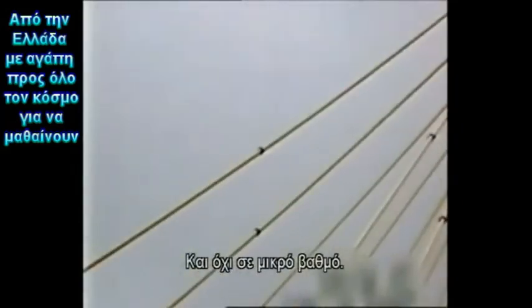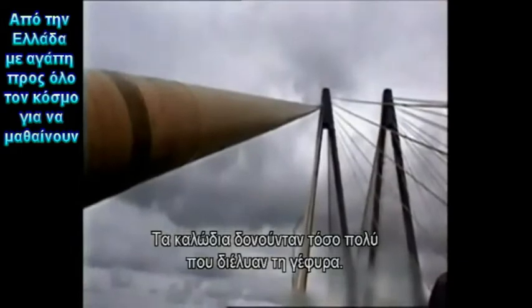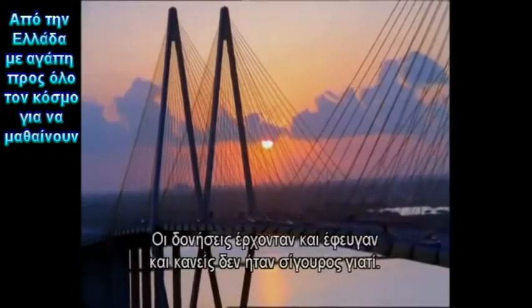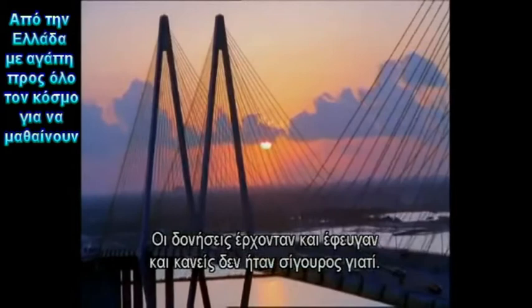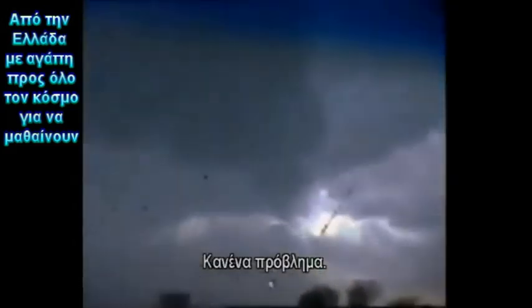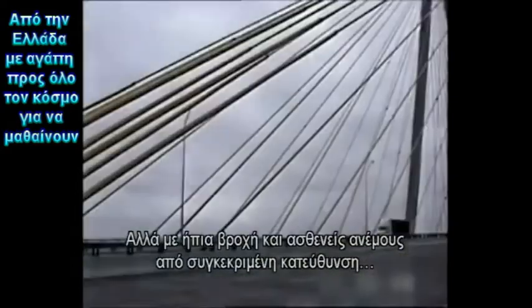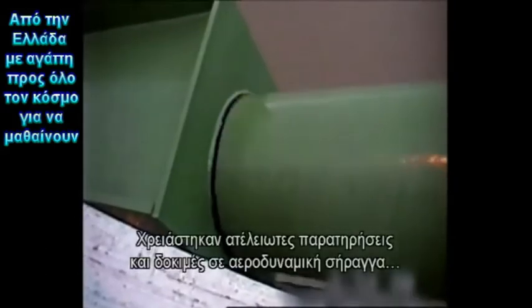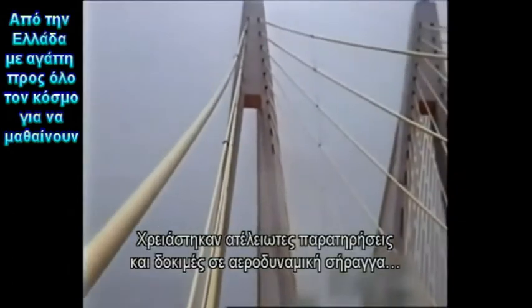And not just a little. The cables were vibrating so much, they were tearing the bridge apart. It was a confusing mystery. The vibrations would come and go, and no one was sure why. In good weather, no problems. In high winds, pouring rain, no problems. But in a mild rain and a mild wind coming from just the right direction, disaster. It took endless observation and wind tunnel tests to figure out why.